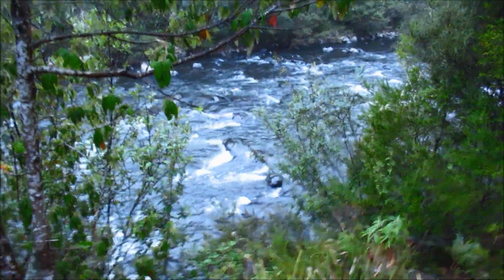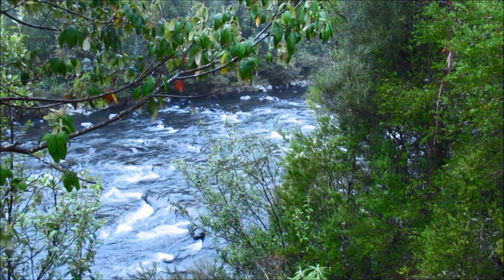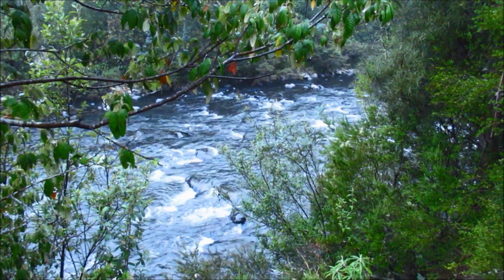Alright, I'm at the river. I'm going to fish here today. There's a fair bit of water rushing down there, and I've just got to find somewhere I can make my way down to it now and get in.